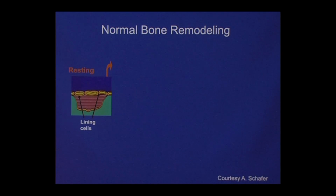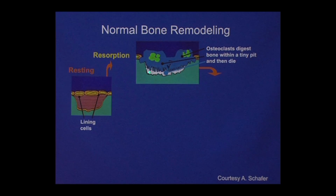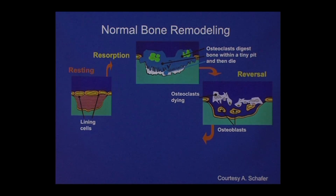So I'm going to step back a little bit and look at the cellular level of what's happening with bone remodeling. There's this constant state of bone resorption where these little cells called the osteoclasts come into the scene and eat away some bone and create this tiny pit in the bone, and then they die. Then as they're dying, this reversal happens and these osteoblasts, the bone building cells, come onto the scene and start to fill in that pit that's formed.